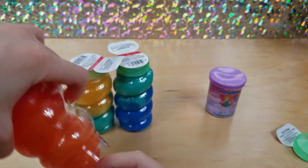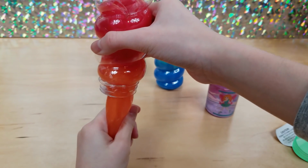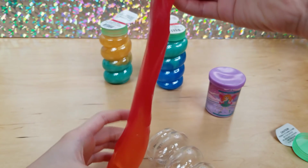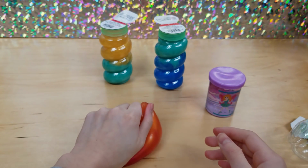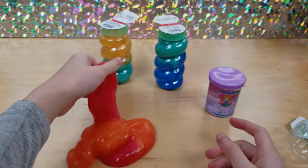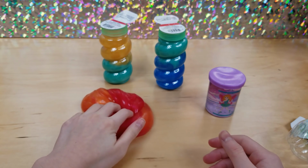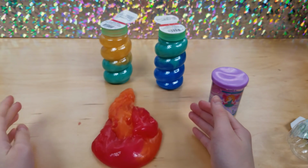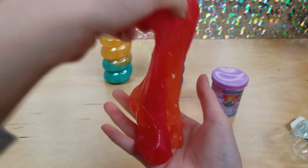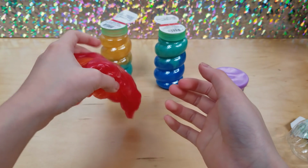Whoa, it feels so cool. It's kind of hard to take out. Ooh, there we go. I got it out. So here's what it looks like. It's really jiggly. And I'm not really a big fan of jiggly slime, but this is actually pretty cool. So if you guys are a big fan of jiggly slime and just playing with it, jiggling it around, then you should definitely buy these at Target. And I think they just came out with these slimes, or they just restocked it, because last week I was there and I never saw any of these. So that is really cool.